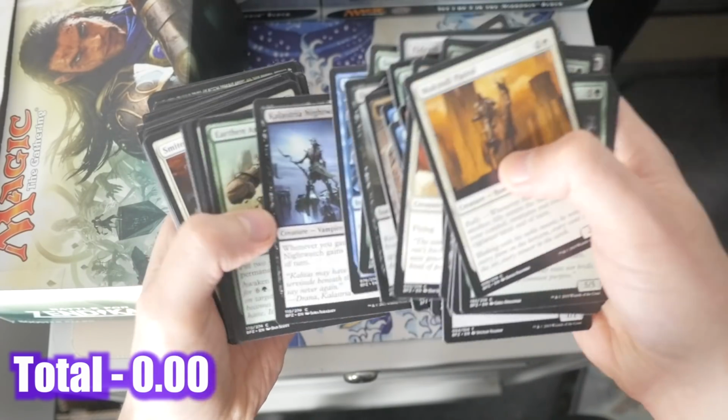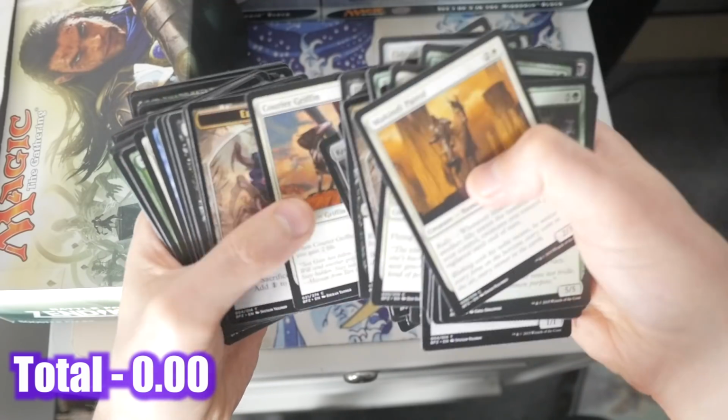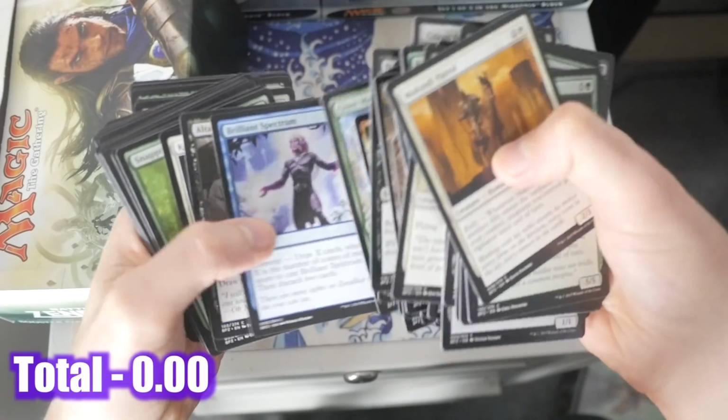I don't know, what do you guys do? Do you buy collections? Do you buy lots like this? What do you do with all the bulk? I made a video about what I do with the bulk. Some people said yes, donating is good too.